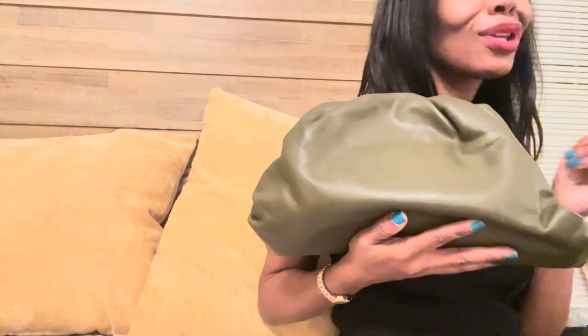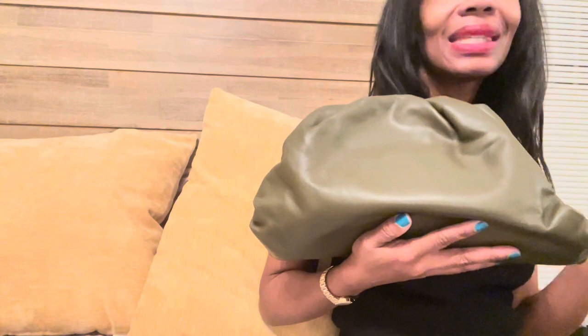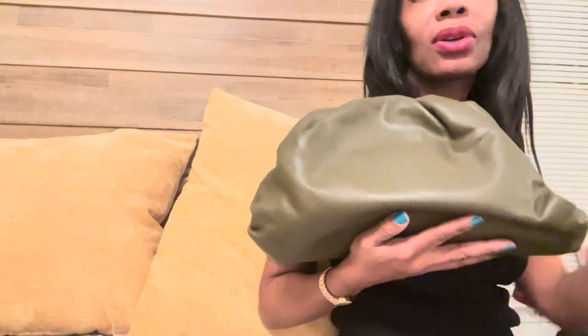And you would think with a green purse, you're like, oh my God, what am I going to wear this with? But this is kind of like brown. It has a brown undertone. So I believe it's going to go with a lot of things. It's going to go with black. It's going to go with red, brown. It's going to go with everything. And what I like about it is nobody is going to have this color except me. All right. I'll be back, guys.